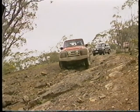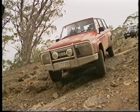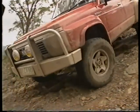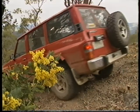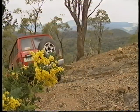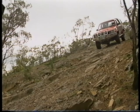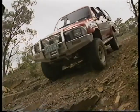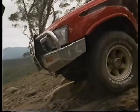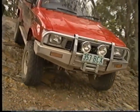Choose a low gear. Second or third low for steep uphills, first low for steep downhills. Use the engine to slow the vehicle. Use the brake sparingly and with caution. Don't change gear and never touch the clutch. If the vehicle begins to slide sideways, very slight acceleration will normally straighten your descent.